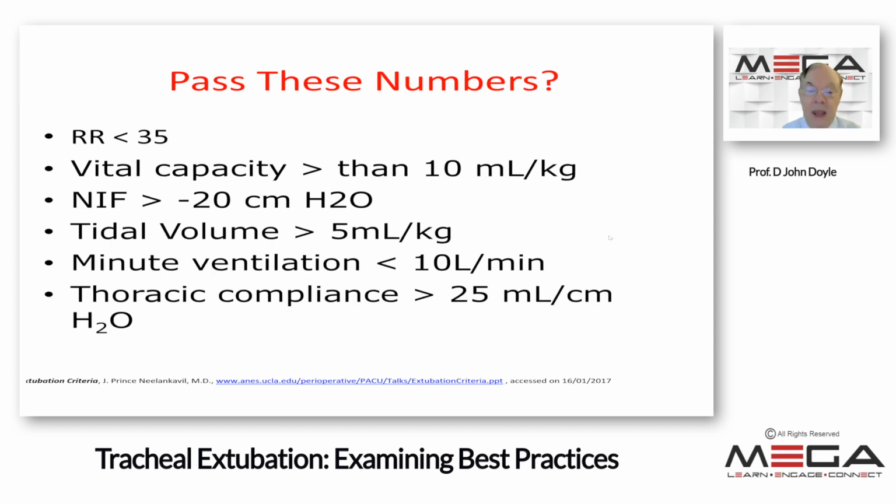Then there are some numbers that may or may not apply in your particular setting. Respiratory rate under 35, vital capacity more than 10 mLs per kilogram, negative inspiratory force greater than minus 20 centimeters of water, a tidal volume more than 5 mLs per kilogram, a minute ventilation less than 10 liters per minute, and thoracic compliance greater than 25 mLs per centimeter of water. Now, not all of these measurements will be taken all the time. Some only apply in particular settings, particularly in the ICU, but these are some examples that are frequently offered.